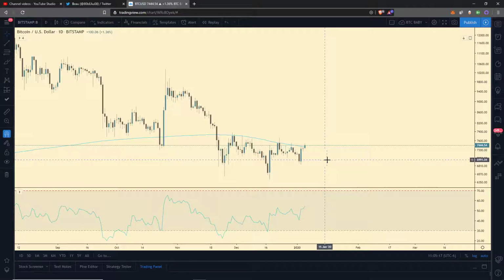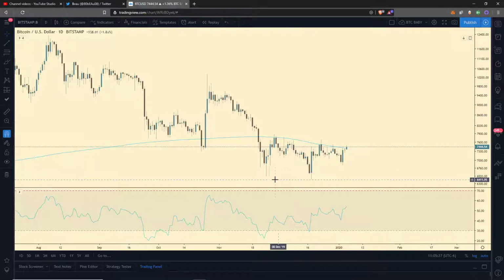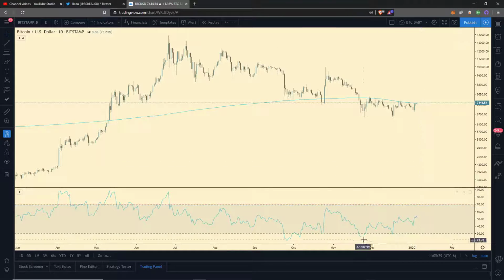But if we look at today's daily, we're actually still above it. So if we can get a close above this, this would be a good sign. Got a bull div here on the RSI. Price is kind of level, but the RSI is going up.